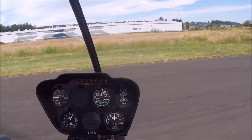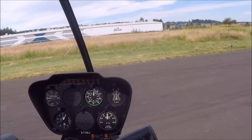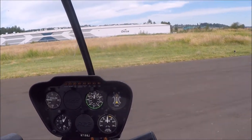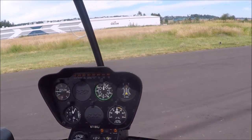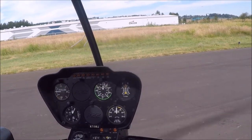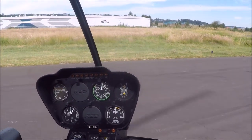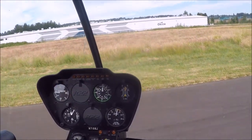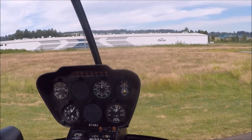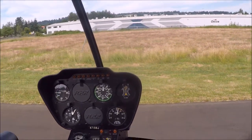Auburn traffic, RV3 Papa Sierra, turning crosswind 3-4, Auburn. There we go, a little slide like that, so stop that. There you go. All right, now we're neutral, so now go ahead and pick us up, and you'll have to just adjust cyclic as we... There we go. All right, so we got a little left swing there, so you just needed a little bit more right cyclic as we started to pick up. We'll keep it this way.